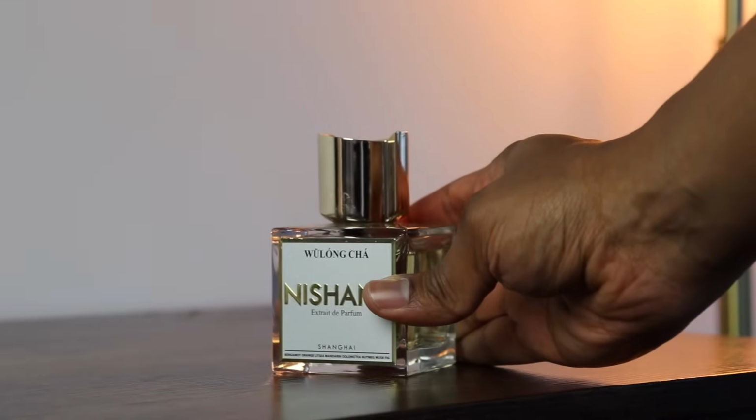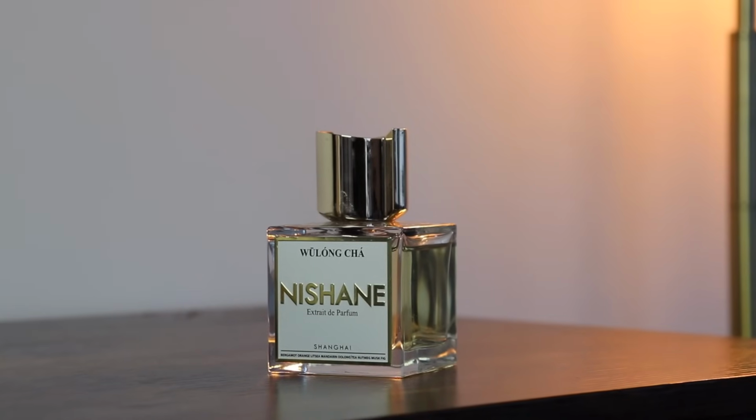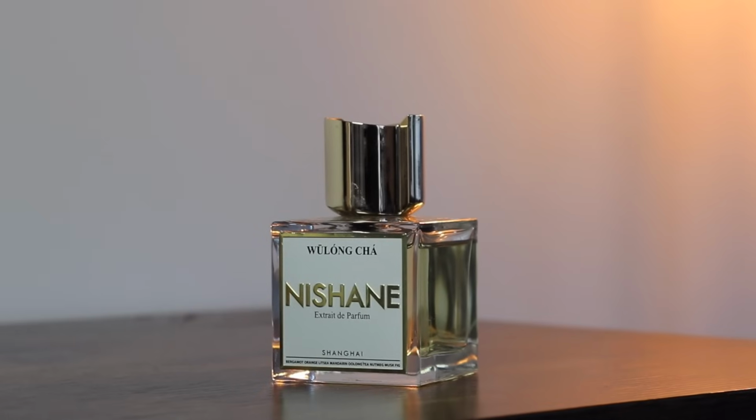A green herbaceous tea with a bright citrus quality, giving it lots of accent, lots of life, but ultimately it's smooth and musky. Musky, soft, fresh, fuzzy smelling with this smooth tea feel to it. This could be a signature scent pretty much any time during the spring.